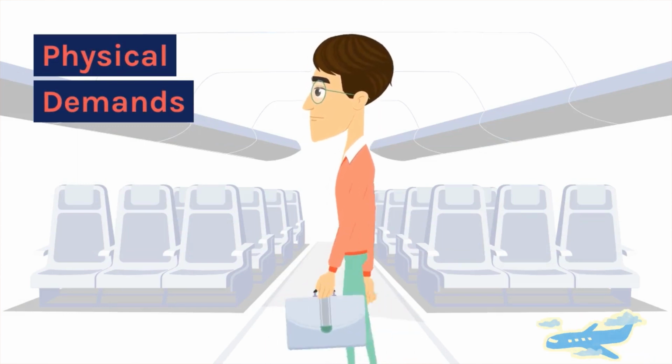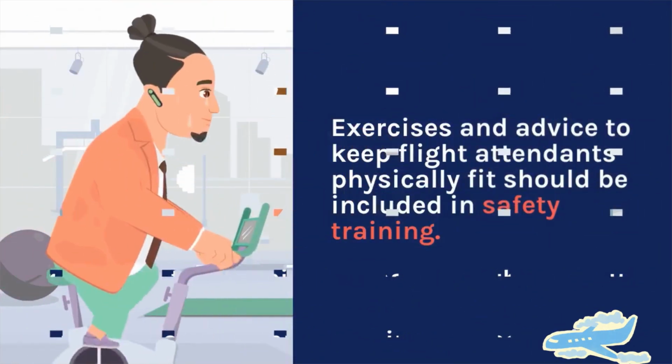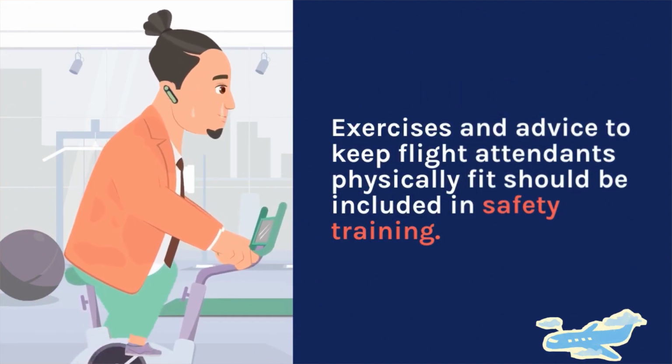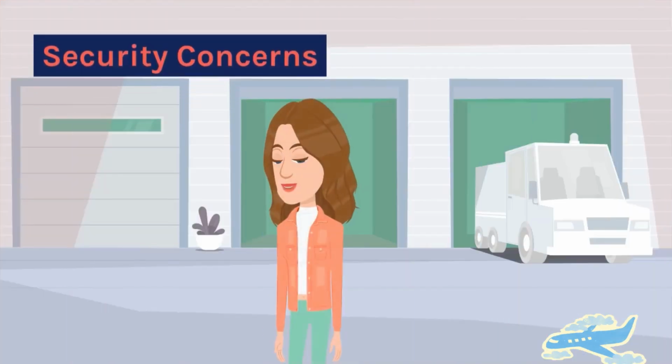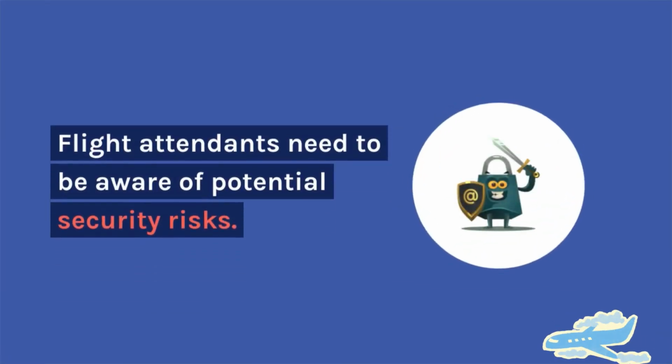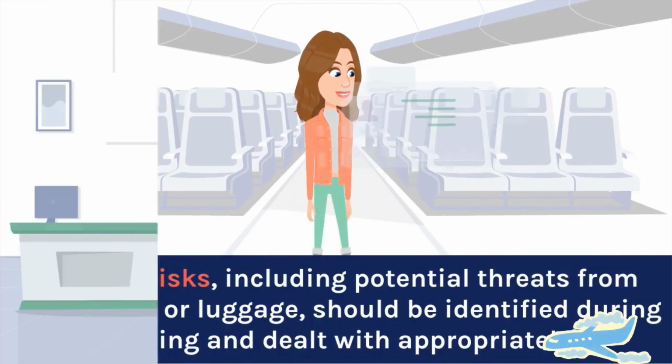Physical demands. For rookies, the physical demands of the job, such as moving heavy objects, standing up for long periods of time, and working in small places, exercises and advice to keep flight attendants physically fit should be included in safety training. Security concerns. Flight attendants need to be aware of potential security risks. Security risks, including potential threats from passengers or luggage, should be identified during training and dealt with appropriately.